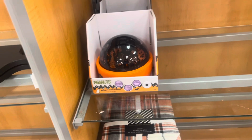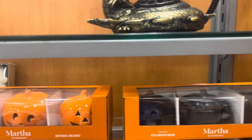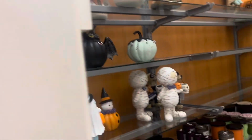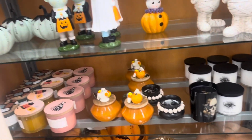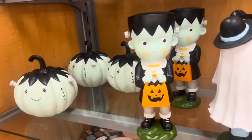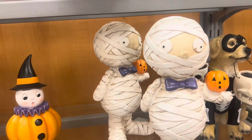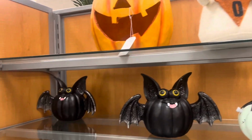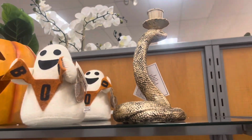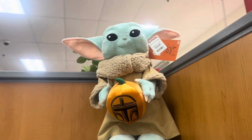Some light shows and some little blow-ups. This guy again. And these guys. Let's see. Some pumpkins. Some candles. Little baby Frankenstein. And a ghosty. He's adorable. He's also very adorable. I don't know why I haven't picked him up yet. I've seen him everywhere. More candles, little baby Yoda.